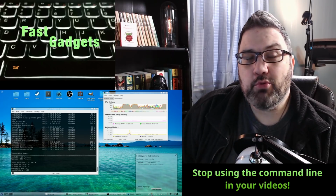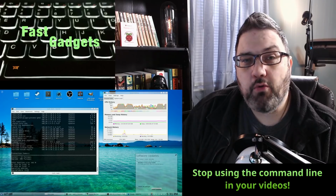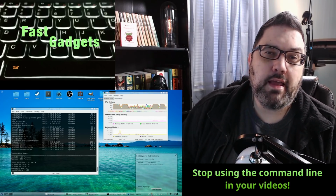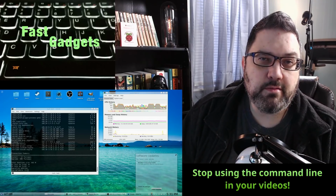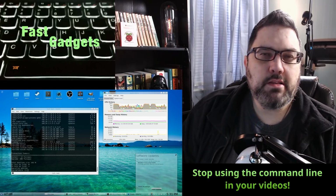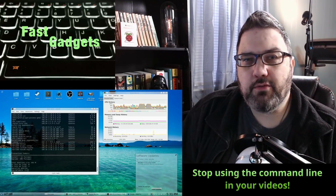So if you like those two operating systems and you just want to dabble in Linux, go for it, even if you don't want to use the command line. And it does show some maturity of the operating system to have that expectation where you can sit there and do things without having to go to the command line every time.